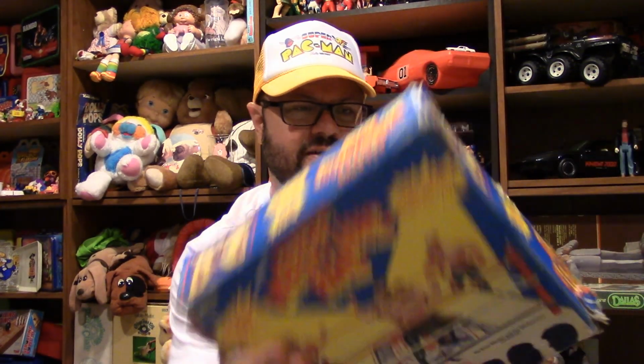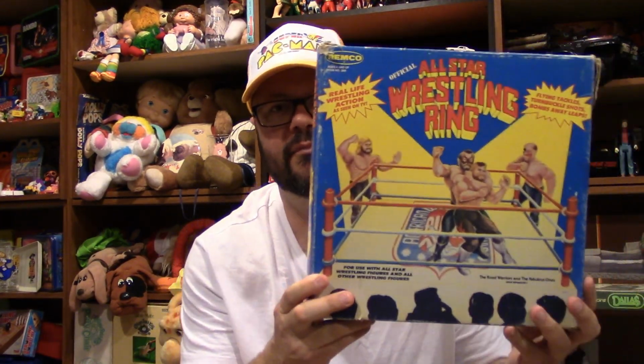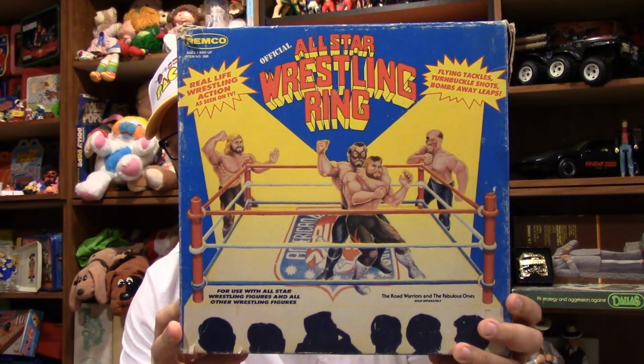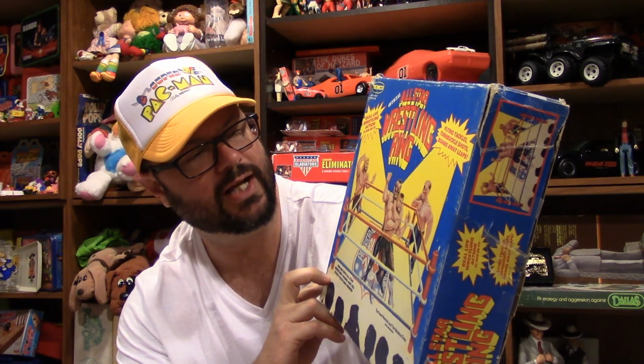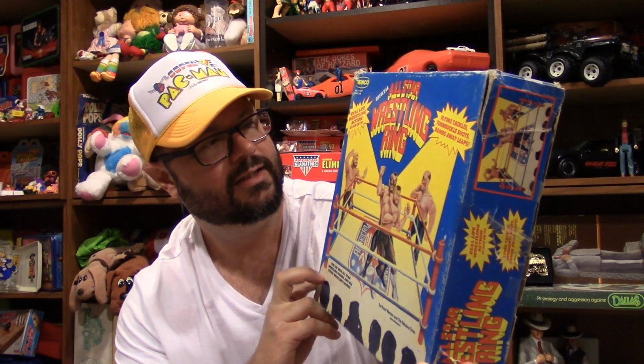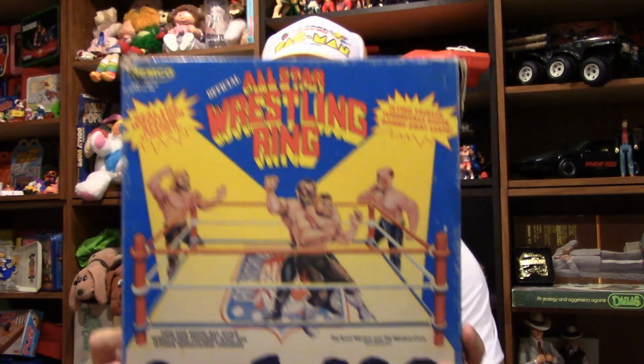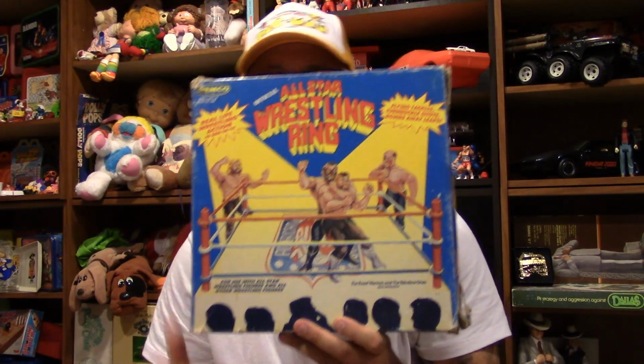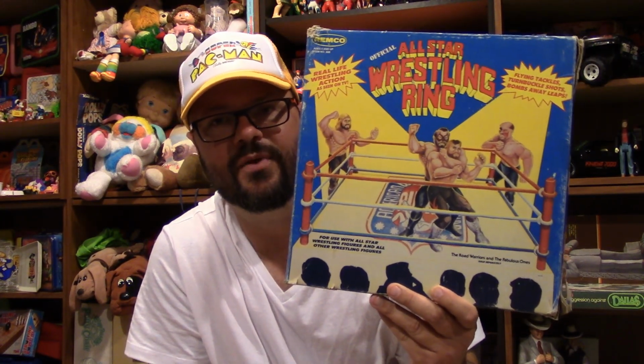Well, first of all, so take a look. This is the AWA All-Star Wrestling Ring box. And it is full. There is actually a ring in here. But look at this. Just look at it. This is the AWA right here in a cartoon depiction. This is the AWA.